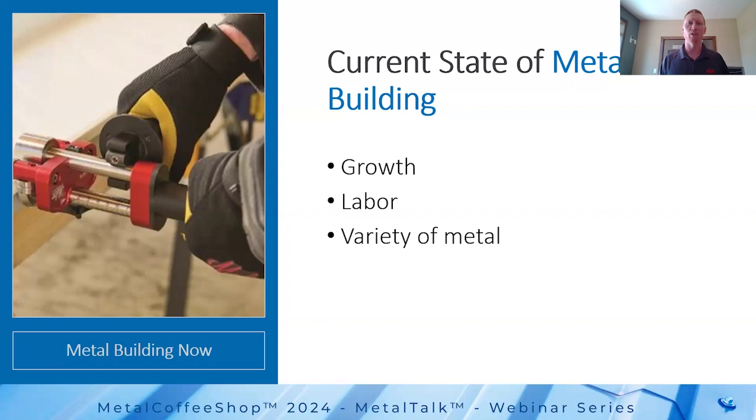That's probably going to be more like your standard low single digit type growth. So we're getting more and more trade pros and just companies in general adding metal as an option for their installations, whether it's residential or commercial, because it's growing in both.